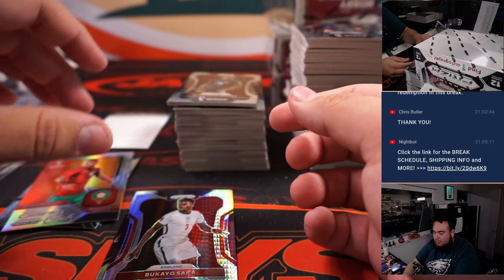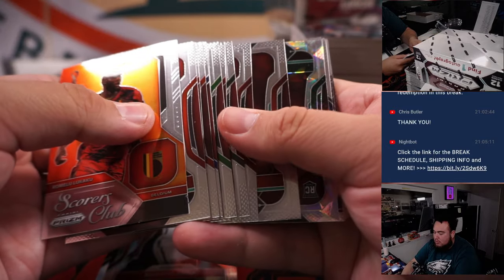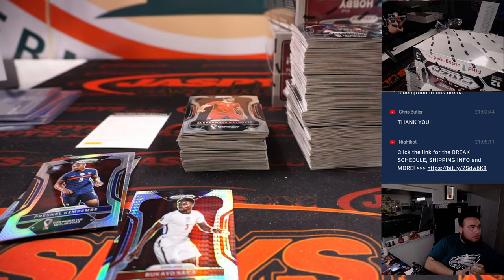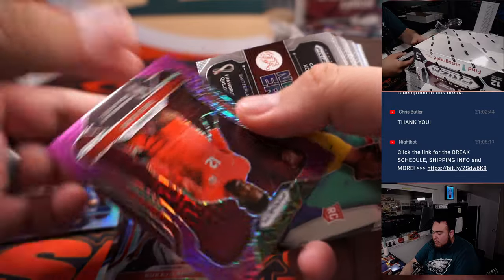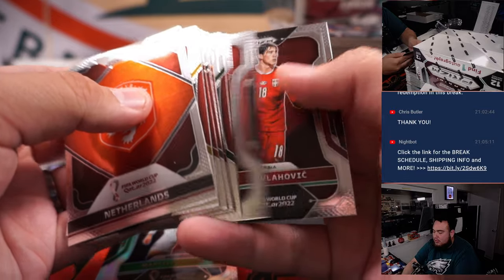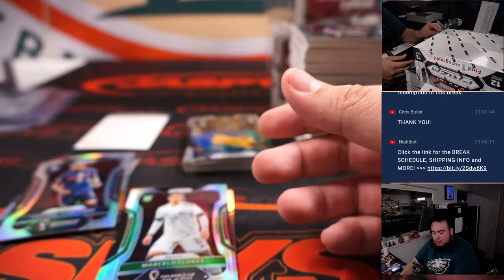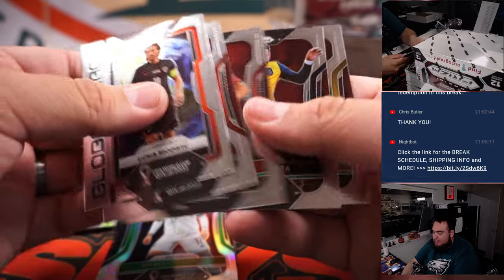Saka. Press now. Martin Boyle. And Ugbo for Canada. David B. Marcelo Flores. We got a Marcelo Brozovic. We got Kaminsky.